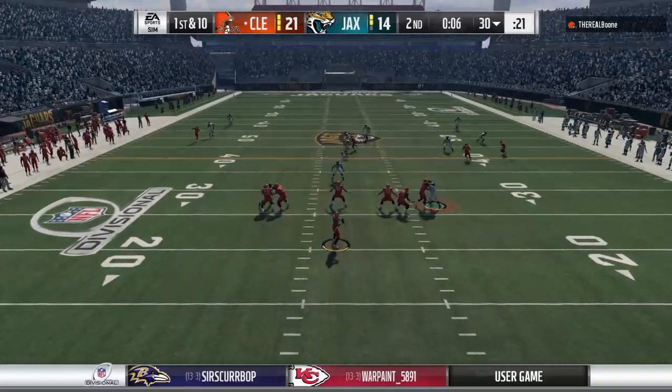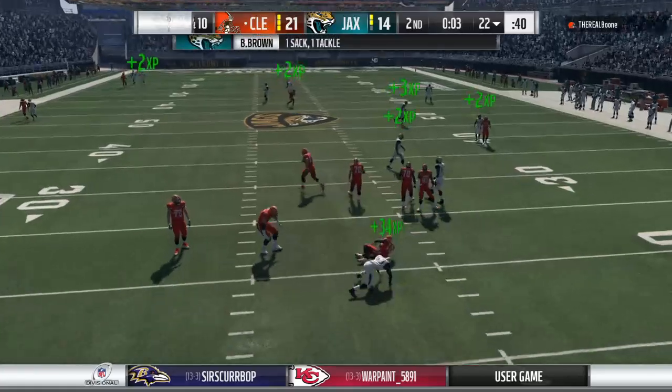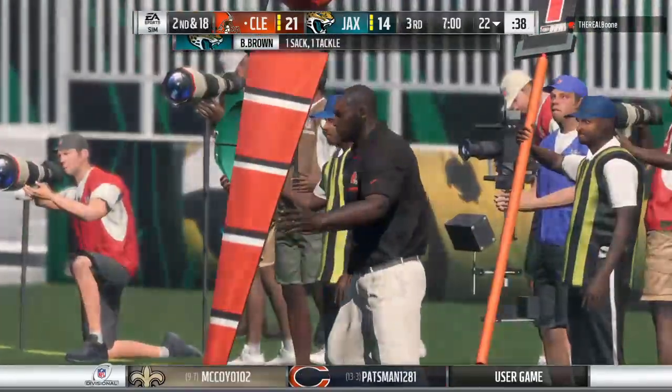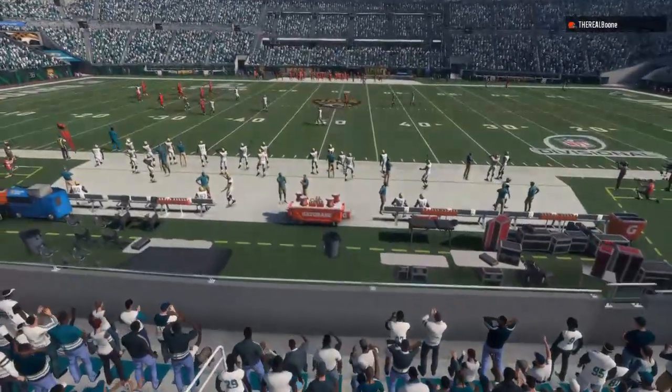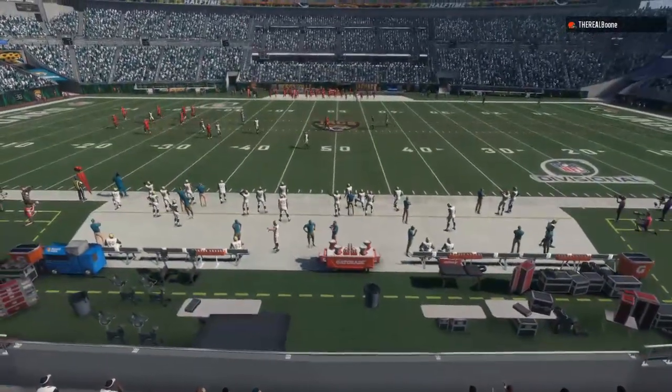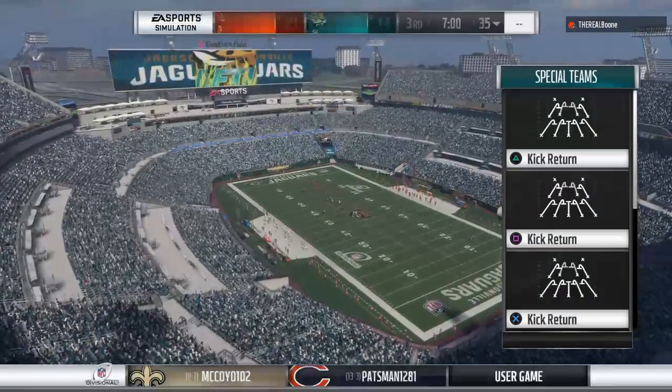On 1st and 10, it's Taylor. Jaguar pressure and a Jaguar sack. So it's on to halftime in this AFC divisional round matchup. As we send you a couple hours south to Orlando, let's check in with Larry Ridley for our EA Sports Halftime Report.